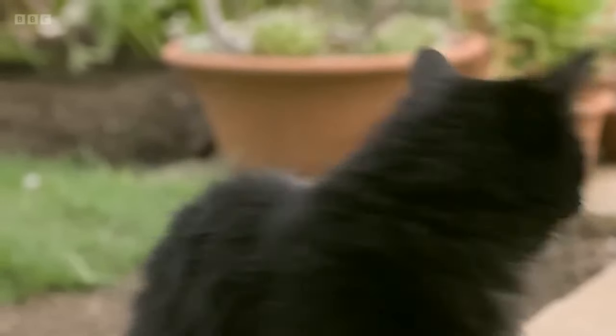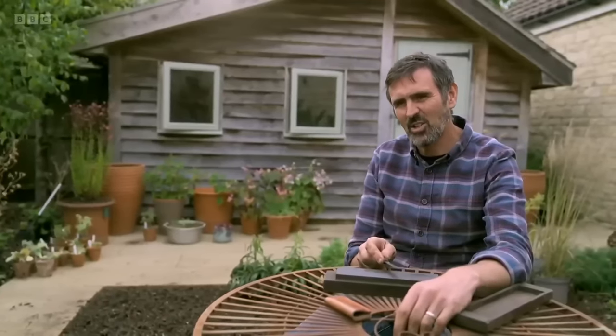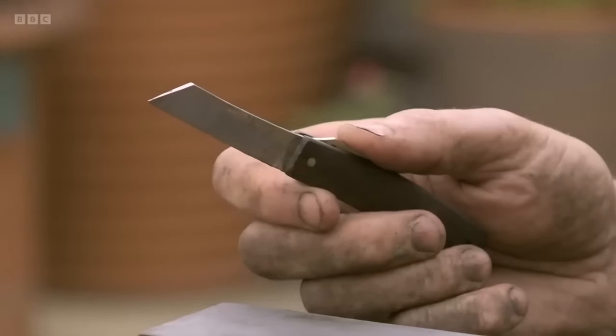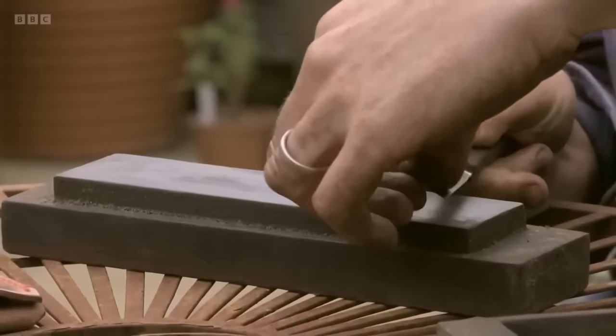So it's that time of year when we've gone back in, the fire's on, maybe you're reading a book, you might possibly be planning what you're going to do next year. But what about all your tools that are in the garage or the shed? Fantastic time of year just to take a moment, sharpen things up, clean them, oil them.